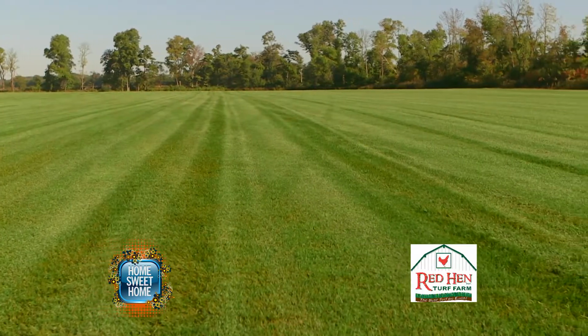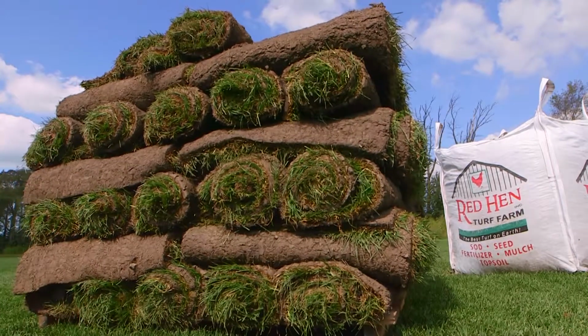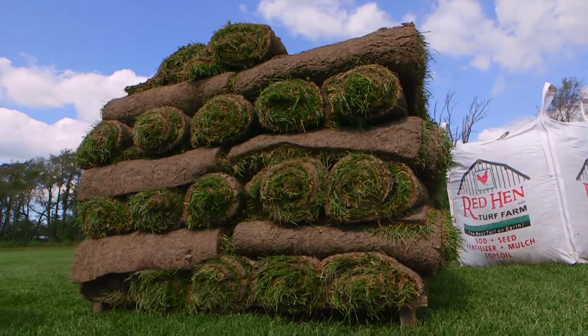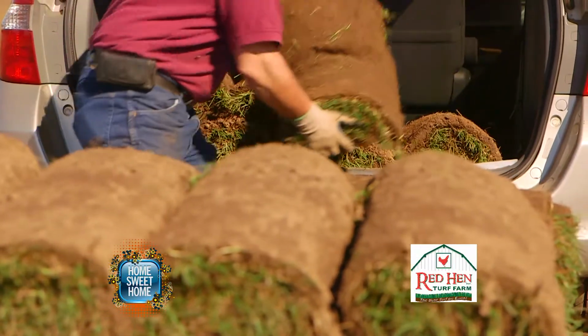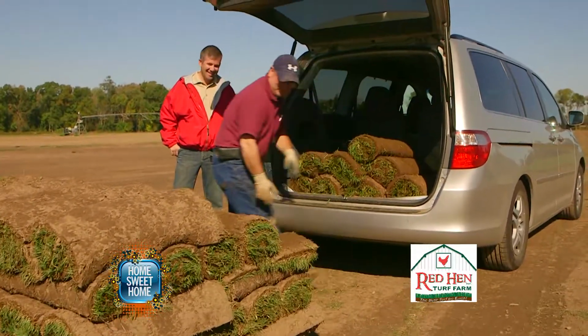Yeah, you know, when you have a business and you want to invite your customers in, you want it to look nice out front. So that's where we come in, and you hire a landscaper and we supply the sod for them. Whether you want to pick up 2 rolls or have a whole semi delivered to your house, we can do that for you. We can recommend a good landscaper to install it for you if you need help on that way.